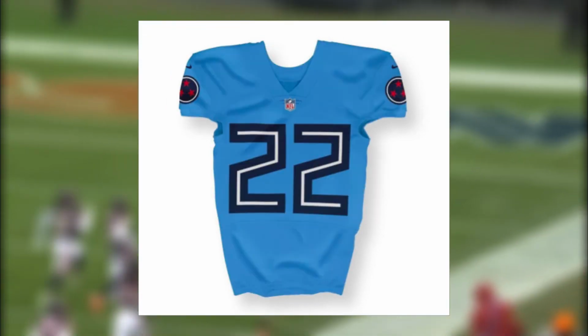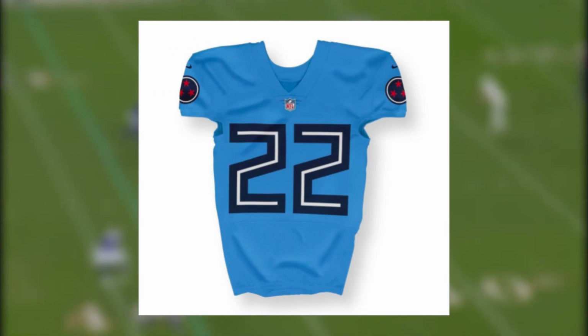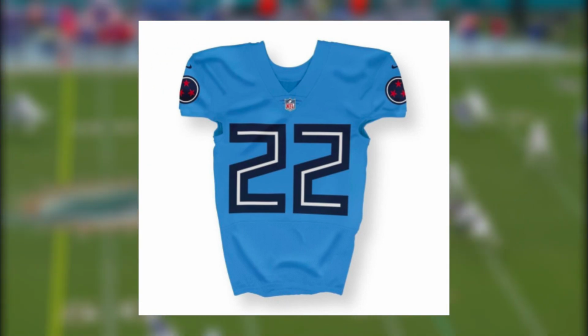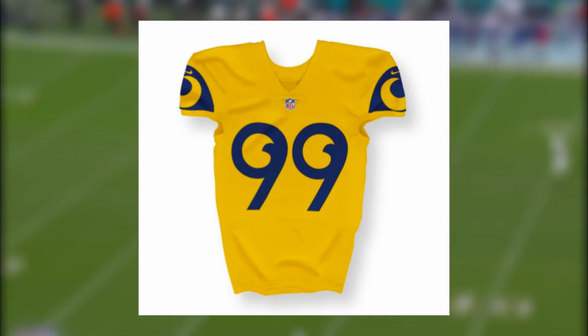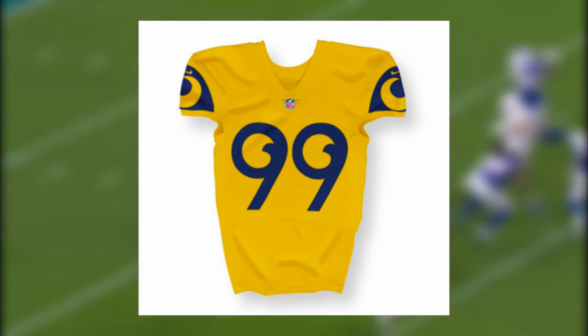Following that's the Tennessee Titans, and I honestly like this jersey. I just can't understand the weird replacement Titans logo they put on it that messes up the whole look of it. And finally is the Los Angeles Rams. Let's not bring back all yellow designs. Yellow football jerseys have never looked good and never will.